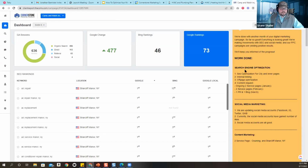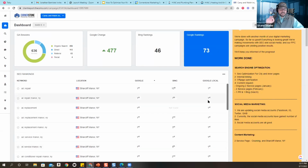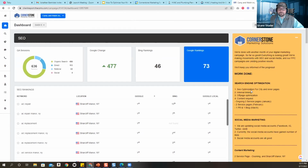All right, so this is the dashboard, right? Within the last 30 days, this company has gone up 477 spots in Google. Once again, keywords are super important. This shows the strength of the organic searches, everything from Google and their Google rankings. When you have that good content and that well-established website, you're going to get that Google authority, and it's going to help bring more leads to you.